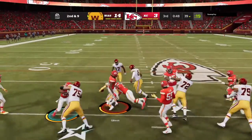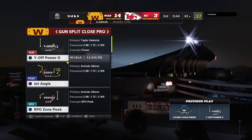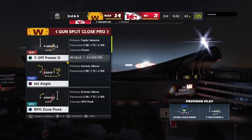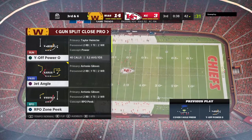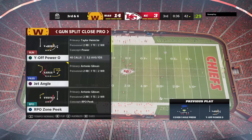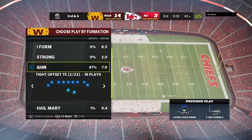Shotgun handoff to Gibson. He'll get about 3 as he's brought down right around the 42. In the first half, he was held in check on the ground, but despite that lack of production, they still have the lead, and they've got to feel fortunate about that. If they could actually get production from their lead horse, that would help open up this offense and widen this margin too.